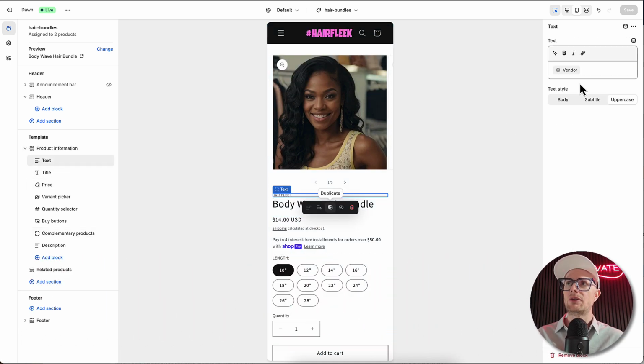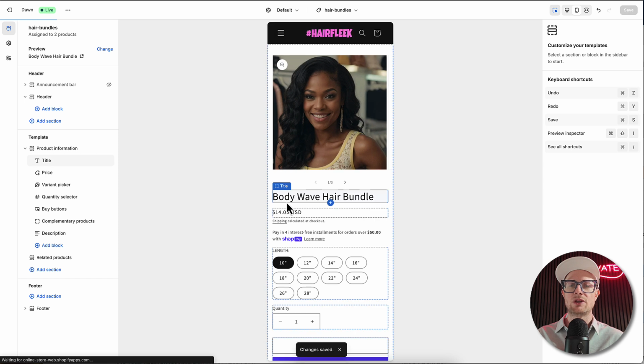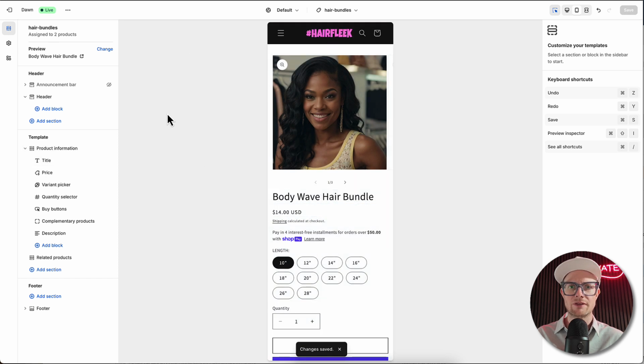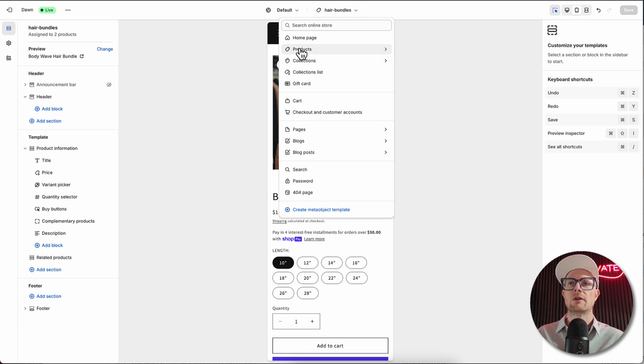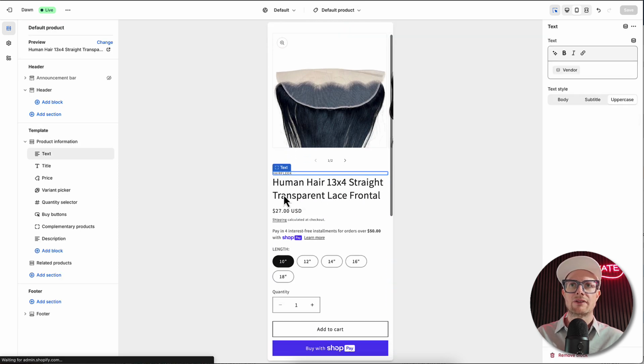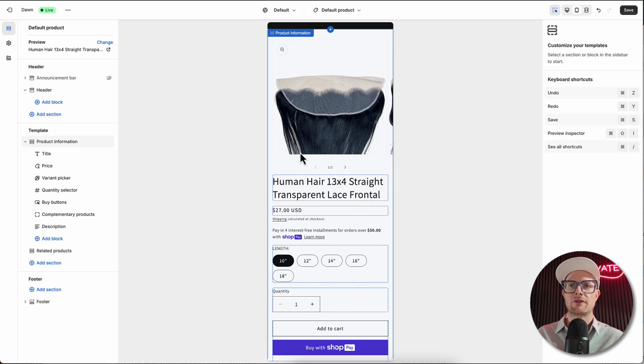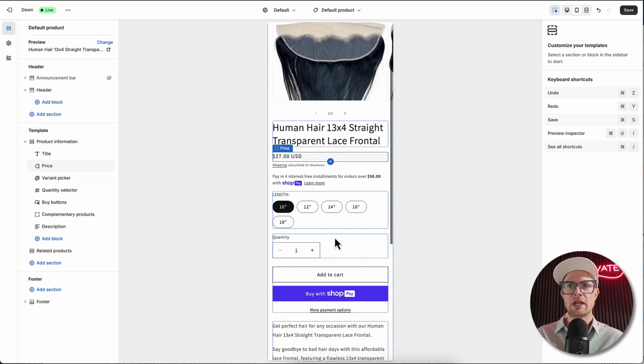Another thing I noticed, we don't need the hair vendor here at all. I just realized that. We don't want the hair vendor to show up right there because it's all Hair Fleek. It's nothing else. So what I'm going to go ahead and do real quick is go over to the default product template. We're going to get rid of that text. You've got to start thinking about your below the fold. If you're on a mobile phone, you want this stuff up as high as possible so it looks legit, and you can add stuff to the cart and everything else.